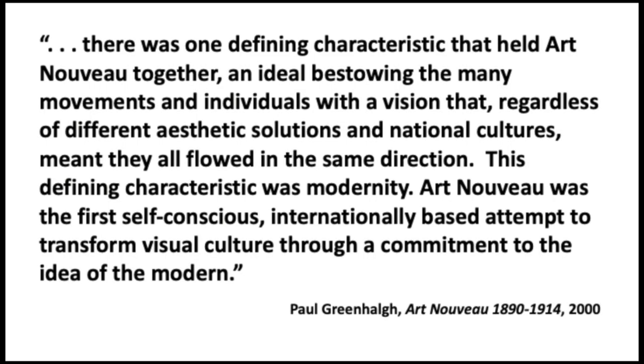And as you can see, this definition really does emphasize modernity. And this is what distinguished Art Nouveau from the movements that had preceded it. And for me, this is the thread that holds Art Nouveau together, regardless of its visual expression.